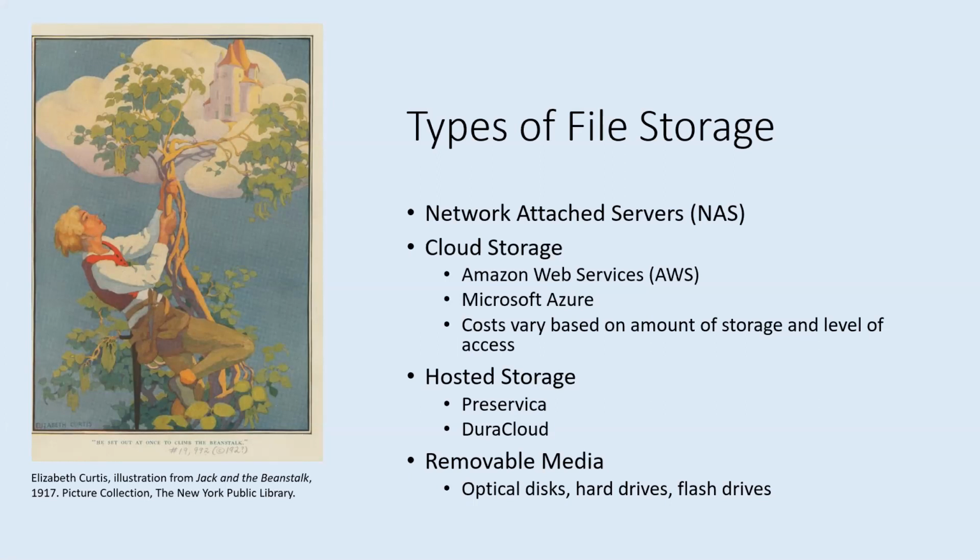Generally, you should treat removable media as temporary media. For one thing, the media itself can degrade, but more of a threat is media obsolescence. So for example, many computers being manufactured today don't have CD drives. And some laptops, like the one I'm presenting on today, don't even have USB 2 ports. Old hard drives that are formatted on older computers might have trouble opening on newer operating systems such as Windows 10.